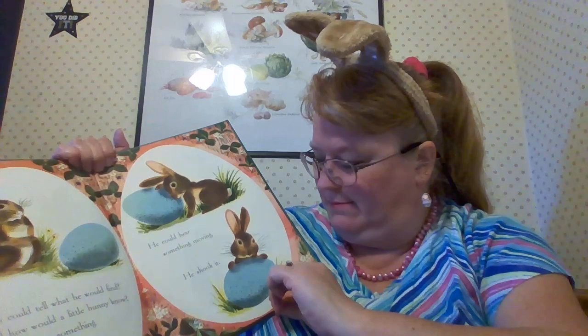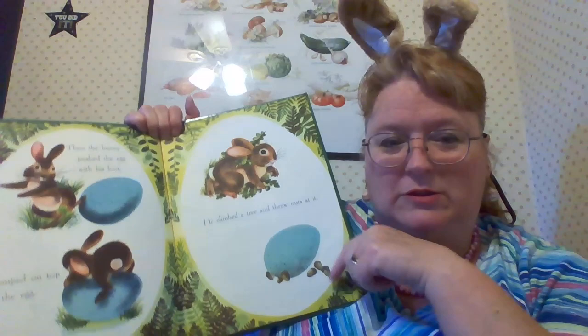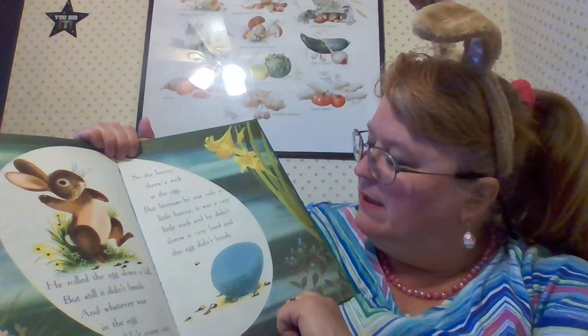Then the bunny pushed the egg with his foot. He jumped on top of the egg. That's a big egg, and he's a tiny bunny. He climbed a tree and threw nuts at it. He rolled the egg down a hill, but still it wouldn't break. It didn't break, and whatever was in the egg didn't come out. So the bunny threw a rock at the egg, but because he was only a little bunny, it was a very little rock, and he didn't throw it very hard, and the egg didn't break.